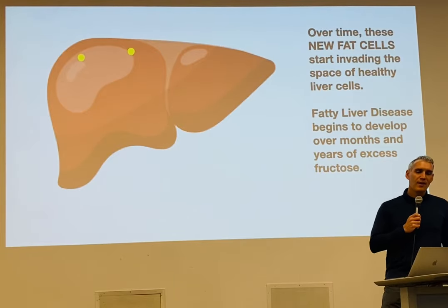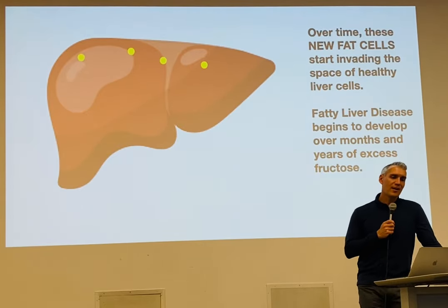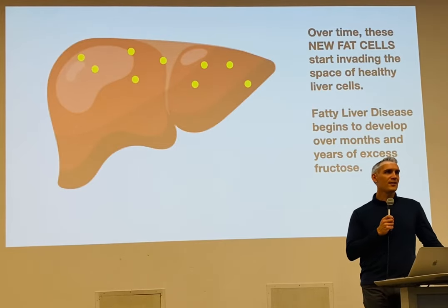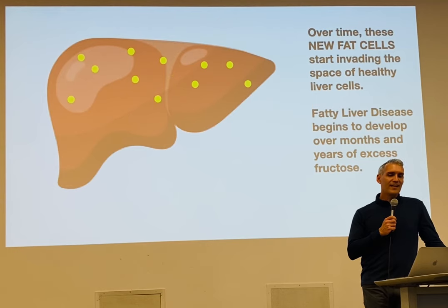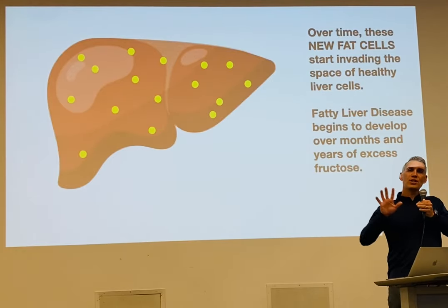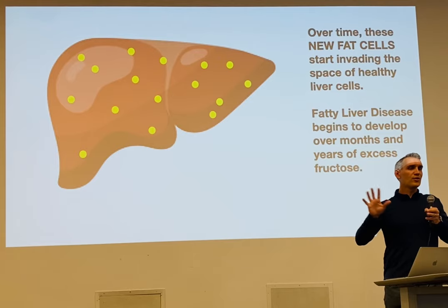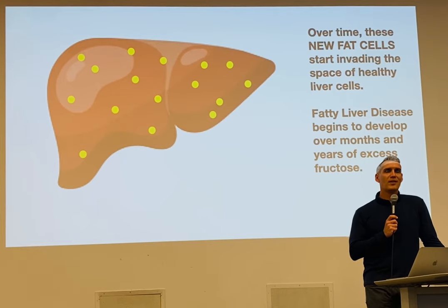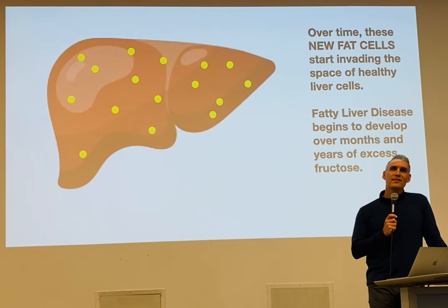Over time, these new fat cells that I was talking about start invading the space of healthy liver cells. Fatty liver disease begins to develop over months and years of excess fructose consumption. And these fat cells start pushing on the liver. The liver starts to enlarge. Now, if we remember what Dr. Bickman taught, what happens to fat cells when insulin is introduced? They grow.